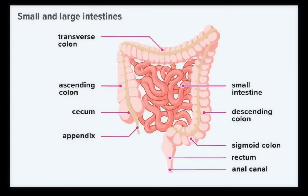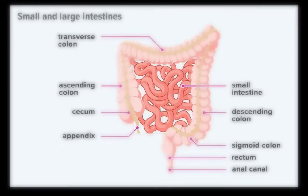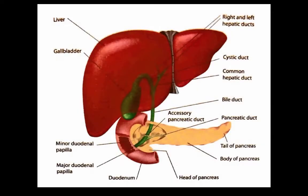The small intestine is called the small intestine due to its relatively narrow diameter of approximately 3.5 centimeters. It is in fact 6 meters long in the average adult. The first 25 centimeters of the small intestine is called the duodenum, and it is the most important stretch of small intestine when it comes to chemical digestion of foods.